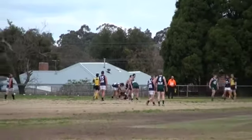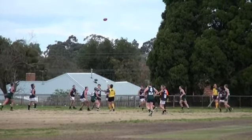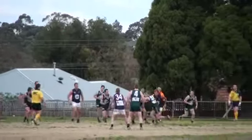Cruiser out of the ruck contest, and LaRossi wrapped up yet again. He's in the thick of everything once more. There'll be yet another bounce out there on the outer wing. And the ruck's going at it. Cruiser winning that one down.